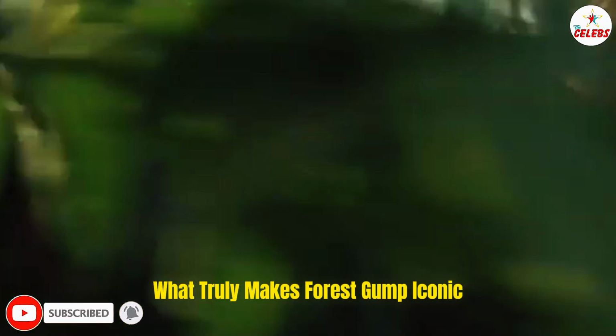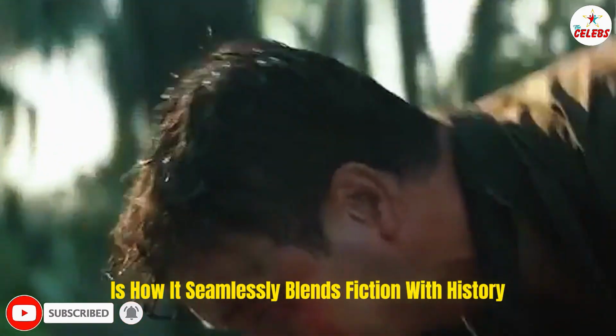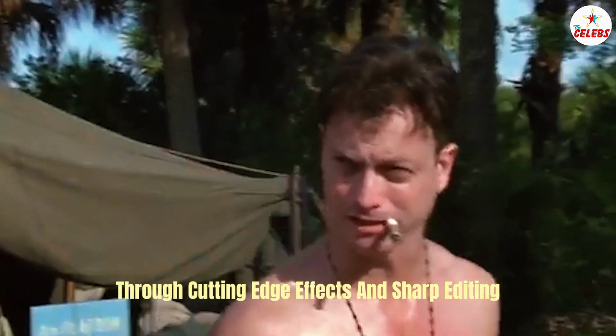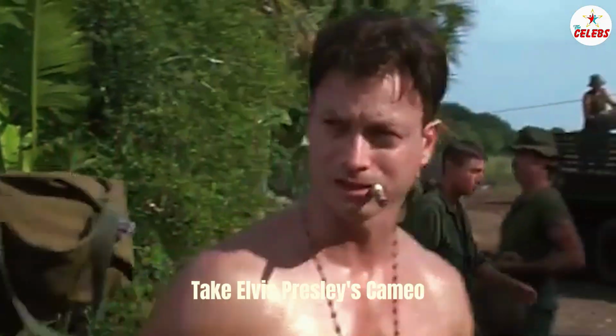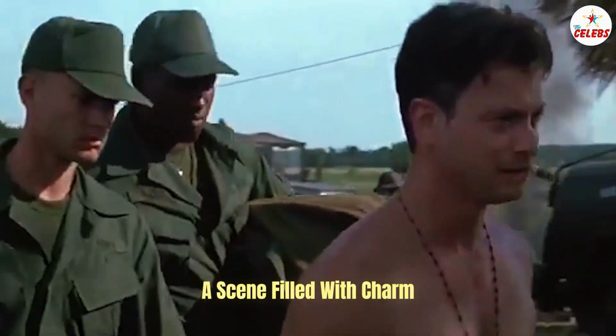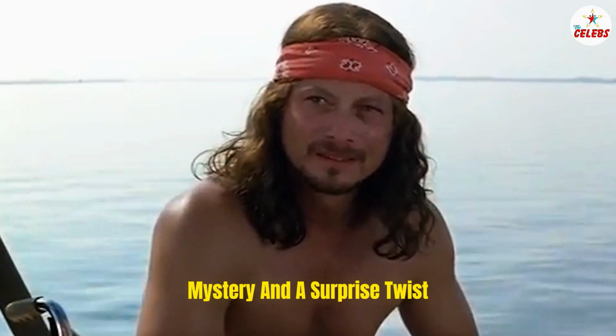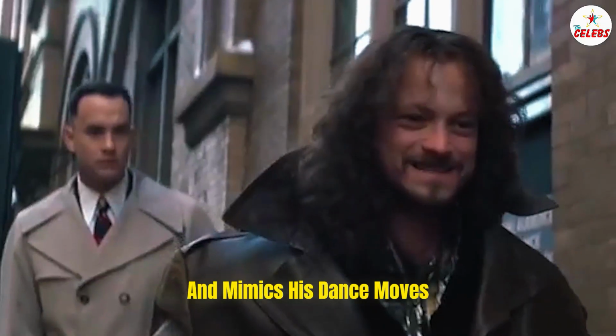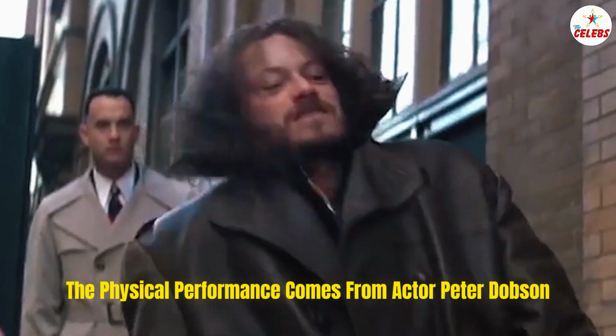What truly makes Forrest Gump iconic is how it seamlessly blends fiction with history, weaving Forrest into pivotal 20th century moments through cutting-edge effects and sharp editing. Take Elvis Presley's cameo, a scene filled with charm, mystery, and a surprise twist. When a young Elvis visits Forrest's home and mimics his dance moves, the physical performance comes from actor Peter Dobson.